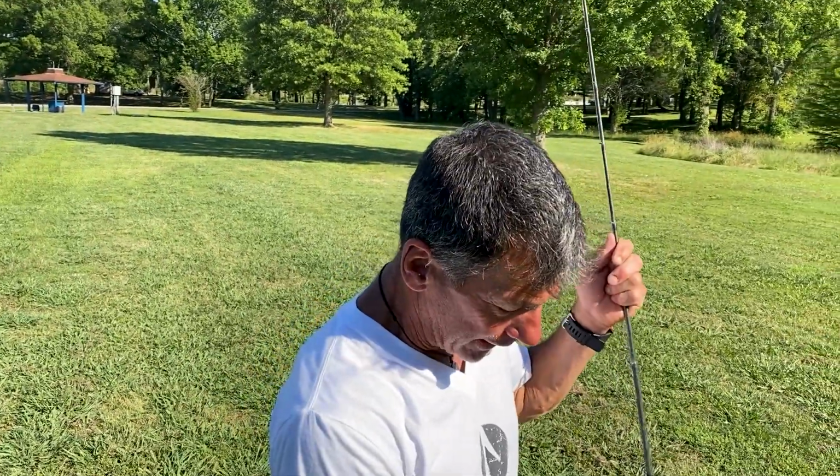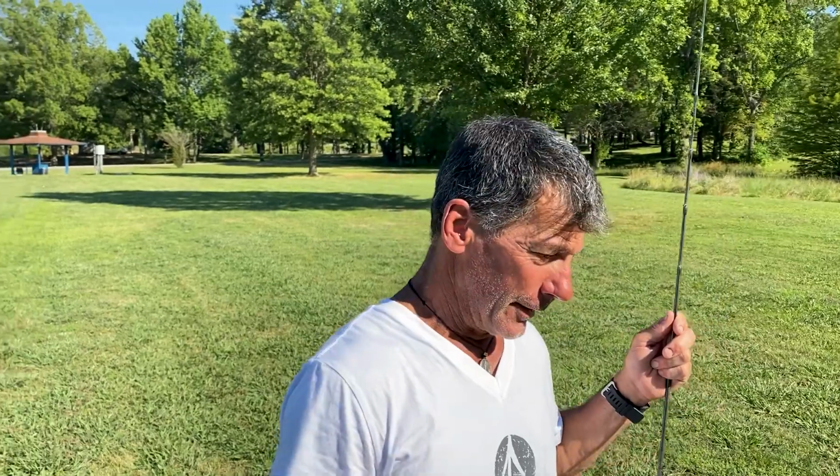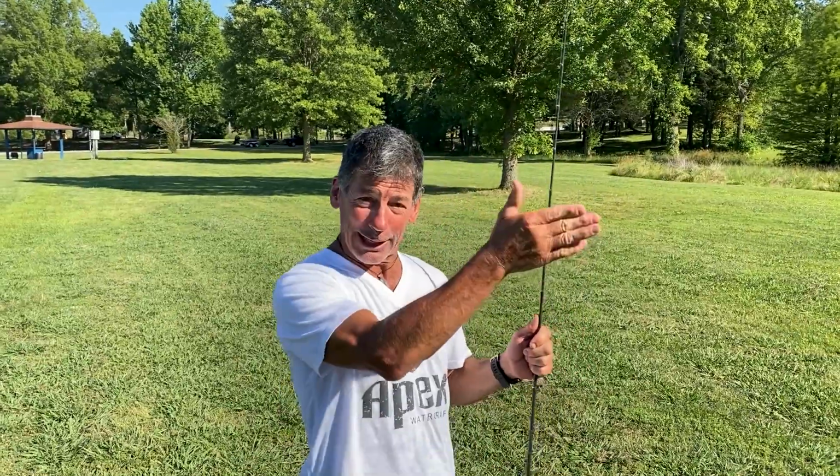We're also making it available for those of you who want to power up and go really fast. By the way, with the max allowable horsepower in a kayak bass fishing tournament, if you want to cover the most water the fastest, this boat does it. So you put a Torpedo, for example, on this thing and just go, whee!